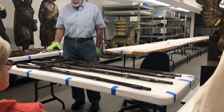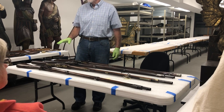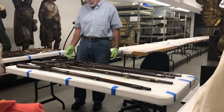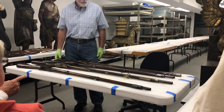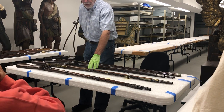When they got over here, they had woods warfare. And there weren't many open fields, and if there were, they sure avoided them. That is to say, the Patriots did. Those are smoothbore, right? Those are all smoothbore, most of them. The Brown Bess is a 75 caliber.